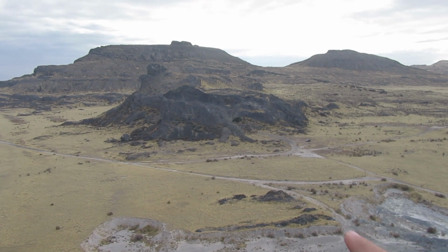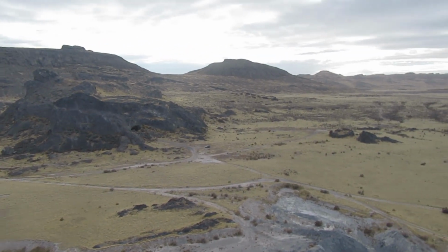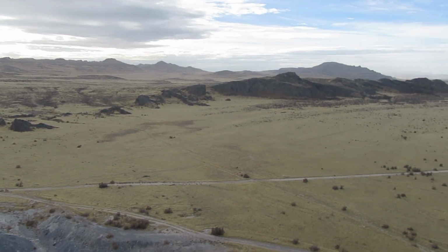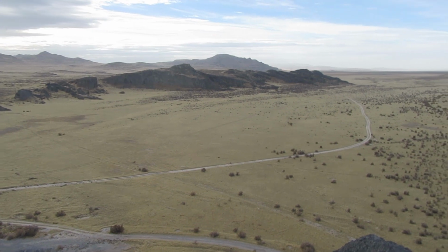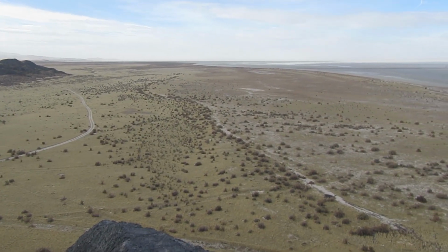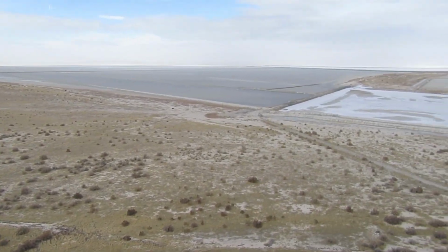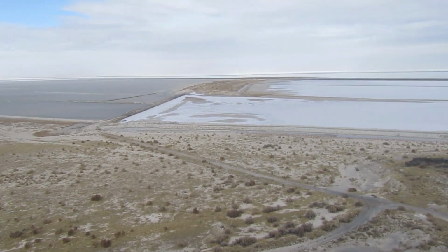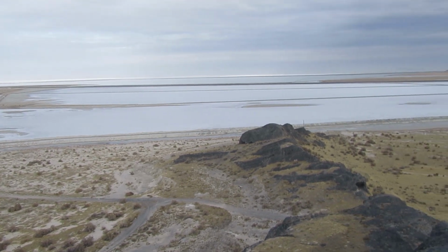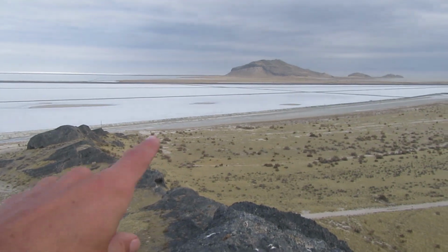So over here is where I'm camped. You can see the cave right here. Just such nothingness, so much nothingness out here. And then this is the Great Salt Lake. I think these are some evaporation ponds in the near ground here.